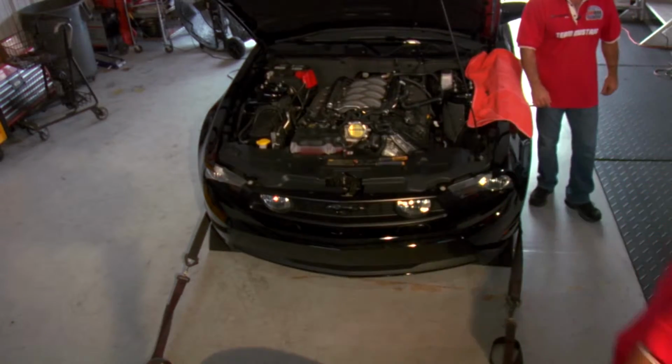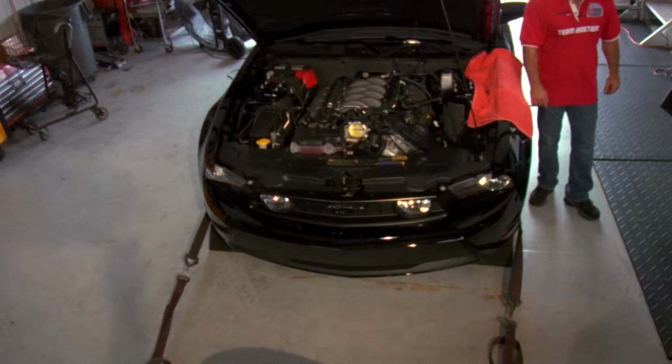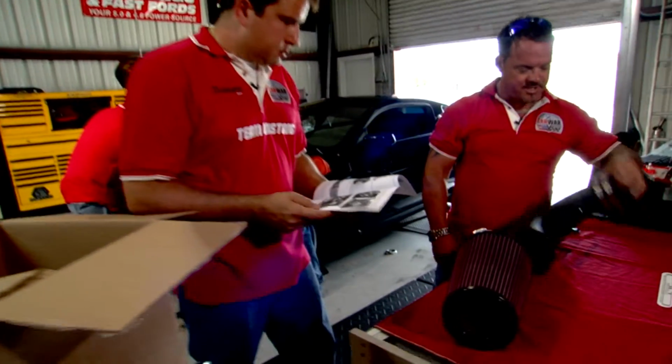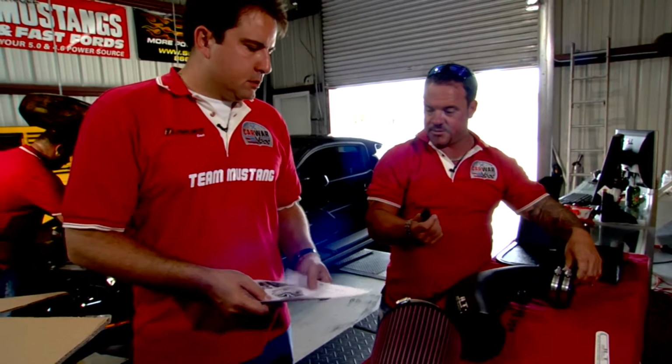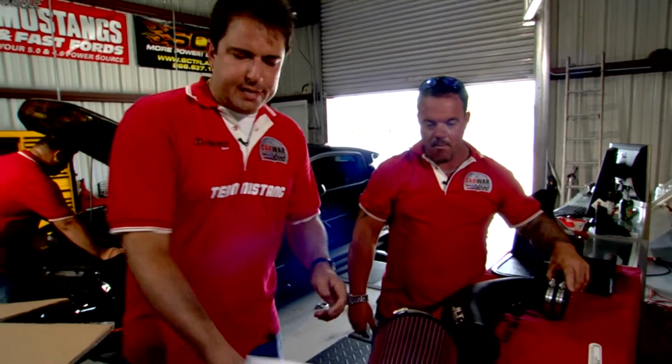And we're off. Paul, where's the hardware for the mass airflow sensor? This is it. The two pieces, two hose clamps, rubber piece, this and that. That was it. No, we need the screws to hold the sensor in place.